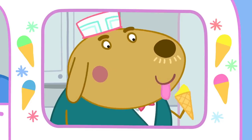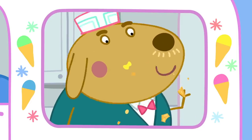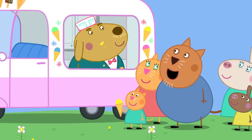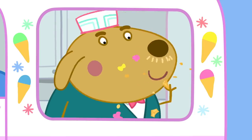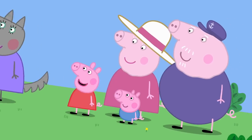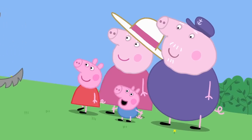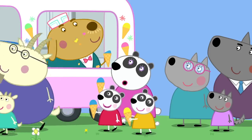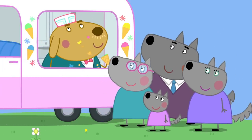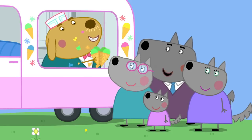It is Mr. Labrador's first day selling ice creams. Oh, it's delicious. Nom, nom, nom. Would you like one? Yes, please. What's the strawberry flavour like? I'd better check. Nom, nom, nom. Ooh, that's nice as well. I want a strawberry ice cream. What do you want, George? Ice cream. Thank you. Is the mint ice cream good? Mmm, lovely. Four mint ice creams, please.